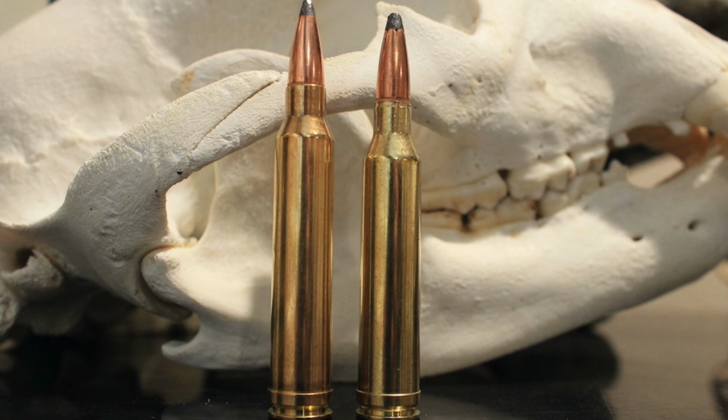Now, Norma made a big splash when they rolled out the 308 Norma Magnum in the early 1960s. That new cartridge essentially duplicated the ballistics of the 300 H&H Magnum, but it used a much shorter case that allowed the cartridge to fit in a standard length action. And for those reasons, the 308 Norma was extremely popular for a short time.